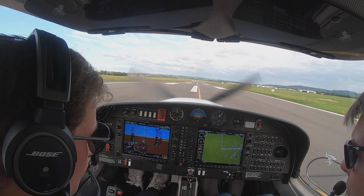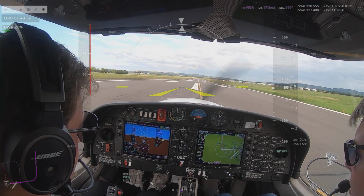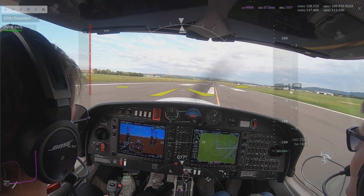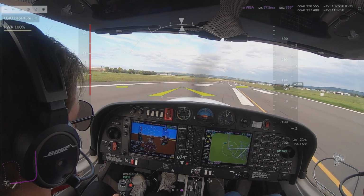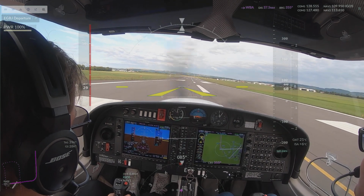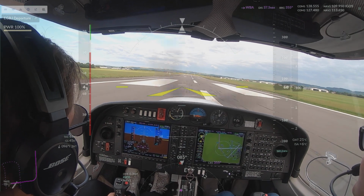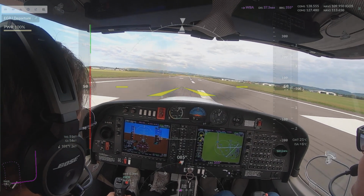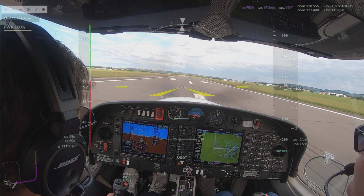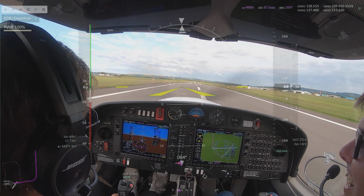Okay, ready? Got a take-off clearance, yeah. And lots of right rudder and we're good to go. She'll definitely fly off. Oh, look at that, Josh!